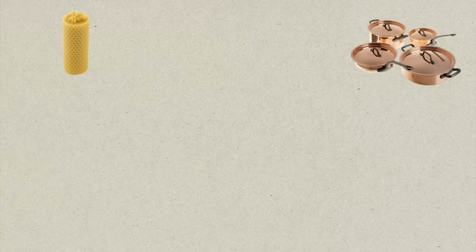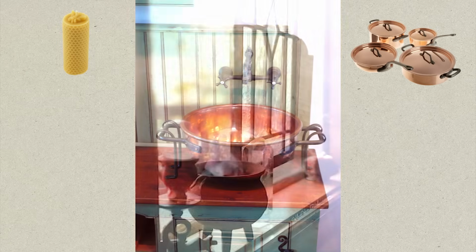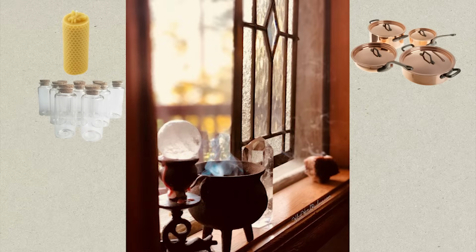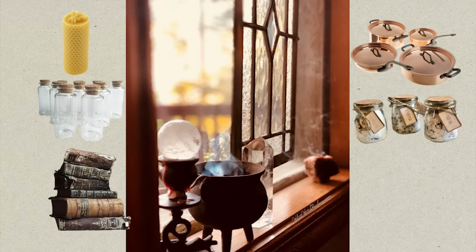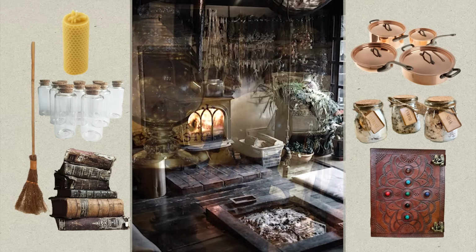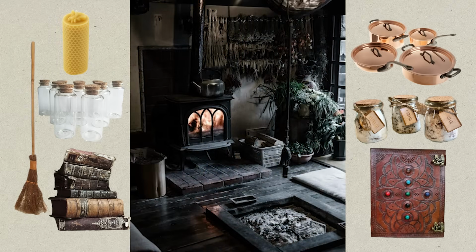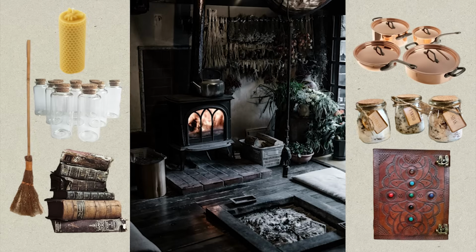Creating a cottage witch environment can easily be achieved with the addition of certain home pieces like beeswax candles, copper pots and pans, gold or copper accents which could even be as big as a sink or a bath, cauldrons, decorative glass jars, vintage books, bottles of lavender and salt, broomsticks to sweep away bad fortune, crystal balls and gemstones, leather notebooks, and a wood burner to warm up the cottage. An array of these witchy items will allow you to conjure a cozy witch cottage in your home.